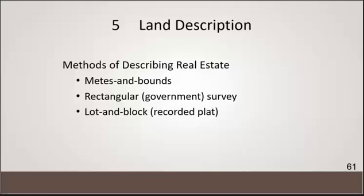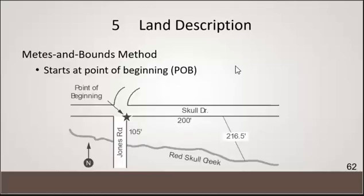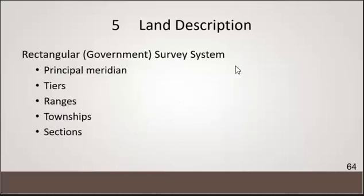The second method I want to talk about is called the rectangular survey method, or the governmental survey method. The governmental survey method was created in like 1785. The amazing thing about this is this actually works. It was created by Congress. Probably the last thing Congress has done that actually worked.